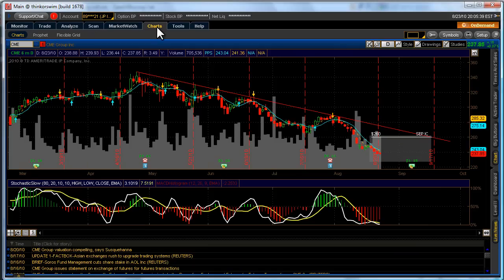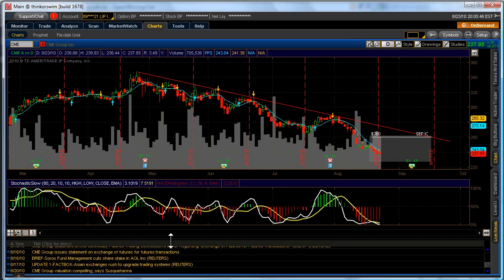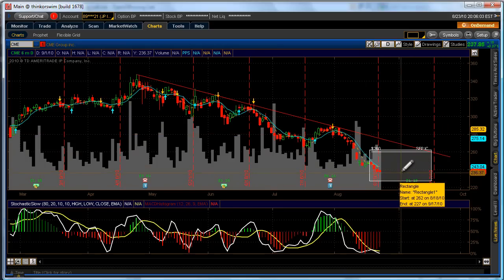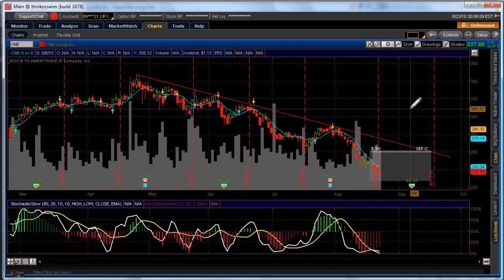Let's take a quick look at a chart, and I want to just shut the news off here so I can get a little bit more room. This is the profit zone. This gray box here on this chart is the profit zone for my iron condor. It's a September iron condor, and I'm a little fearful that possibly this might be heading south. And I'm fearful that the whole market might be heading south.